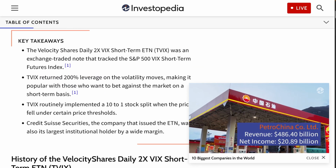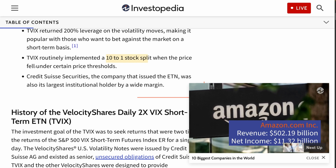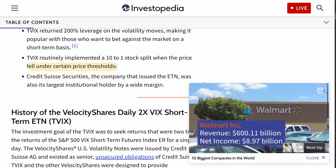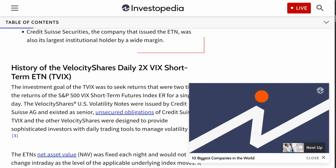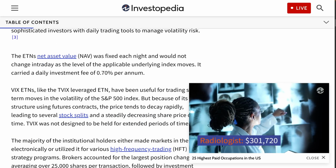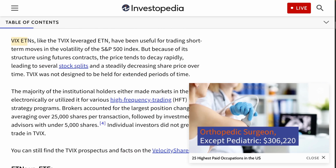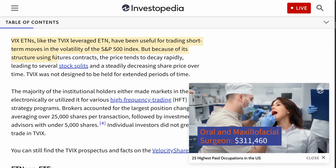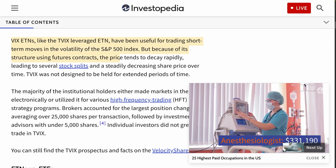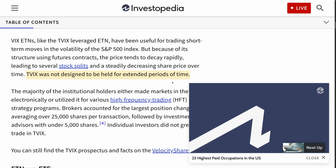So when it says they routinely did 10-to-1 stock splits when the price fell to certain price thresholds, this is basically to prevent the fund, I think, from losing all of its money. But there was a problem with the net asset value. It mentions here in this article that ETNs are based on futures contracts and the price decays rapidly. This was not designed to be held for extended periods of time.